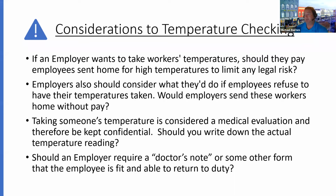Here's a question. If an employer wants to take workers' temperatures, should they pay employees that are sent home for high temperatures to limit any legal risk?